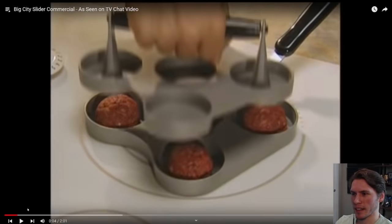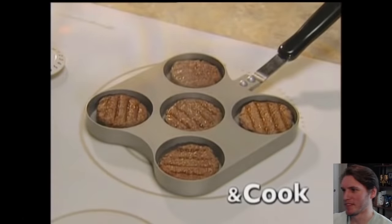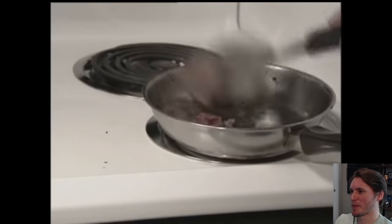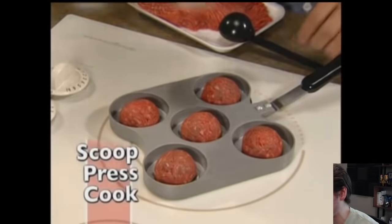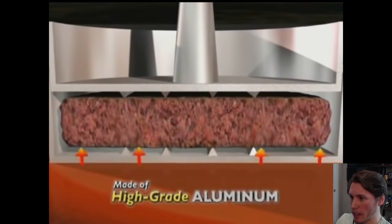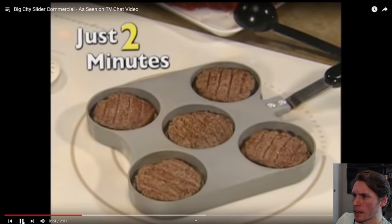Oh Jesus! Oh, Billy Mays. Billy Mays. Oh, legend. Big City Slider Station. Big City Sliders. Cook delicious sliders, those restaurant mini burgers everyone loves. No more squishing and squashing or flipping and flopping. Press and cook right on your stove. The unique design cooks both sides at once, so you never have to flip them. In just 2 minutes, you'll have five mouth-watering sliders.